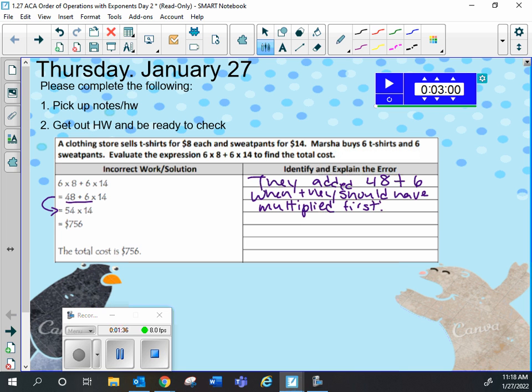Okay, so let's go ahead and fix that mistake. Let's find out how much it should be. Because, y'all, $756 for 6 shirts and 6 sweatpants, that's expensive, right? For me it is. It better be Gucci, but I don't think it is.